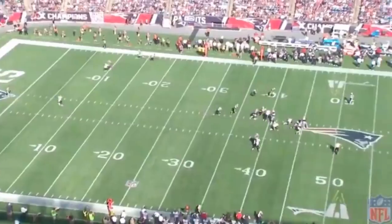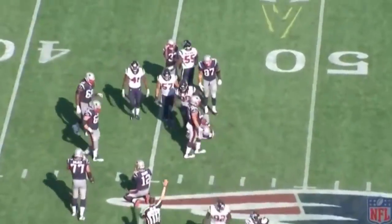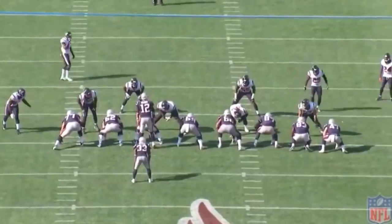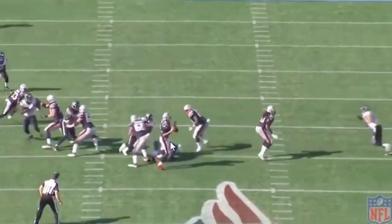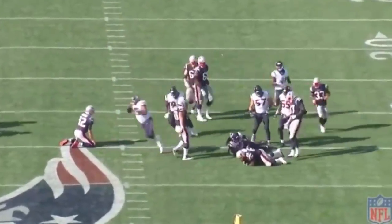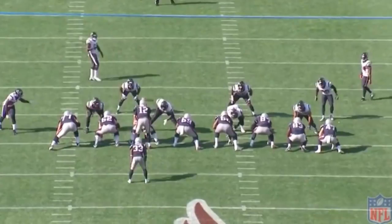Cloud that pocket. Make sure that the quarterback is not comfortable enough to step up through his throw. Create that pressure inside. That's what we want to see, guys. And that's what you get when you have strength, when you have power. Push everything back. It don't matter. The sacrificial line, and then go for the strip sack. Watch this again. Let's watch this play again. Who was the sacrificial line?